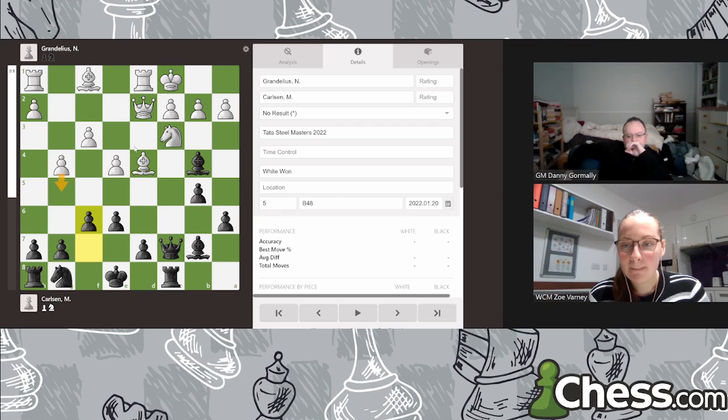Bear in mind that the eval bar is on a very strong setting, so it takes a while for it to catch up. But I guess if you do go e5, you're giving up the d5 square, right? Yeah, but then black can quickly take on c3, play knight e7, d5. So g5. It makes some sense to me, actually.